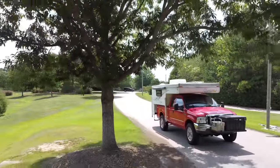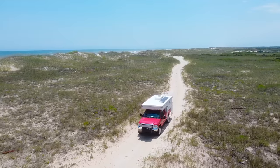Yep. So a year ago, the after effects of the pandemic were still hitting the RV industry pretty hard, and you could not find a truck camper anywhere around here. No, and any of the ones that were listed were outrageously priced because truck campers on average are not as popular as some of the other RVs.